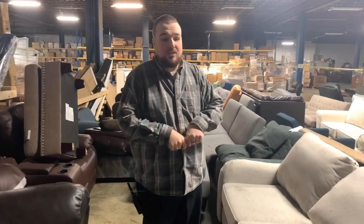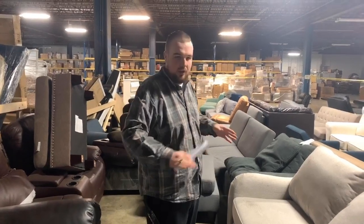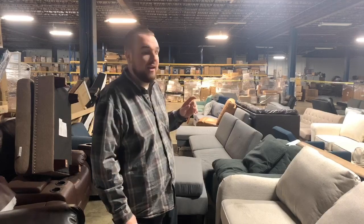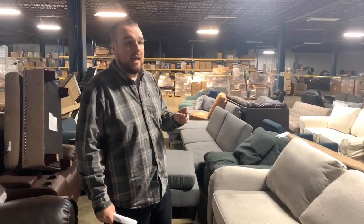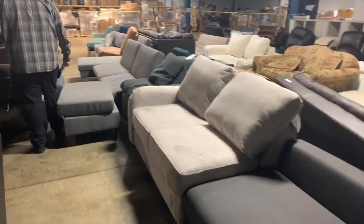or it's going to be a partial of a sectional. Sometimes the sectionals are really nice sectionals. We just only have half of it, or a third of it, or two thirds of it, and we just sell it straight up $25. A lot of the recliners are gone. Not all of them, but a lot of them are gone. So anything you're seeing right now, guys, is $25.